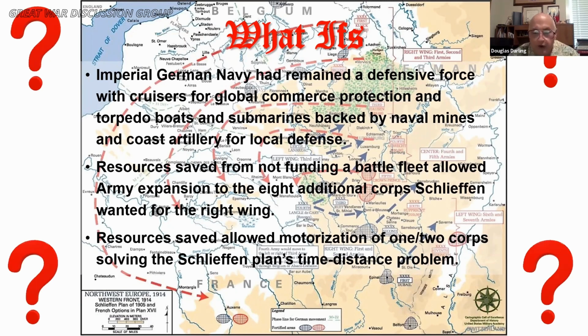Could they have motorized 1 or 2 of their corps on that right wing to solve some of Schlieffen's planned time-distance problems? Because once they actually started and got beyond the railroads, where the Belgians had really wrecked their railroads, they put out a fairly large transportation force of trucks for the time period to continue trying to supply those troops. Kind of a what if, so you can talk about it all over.